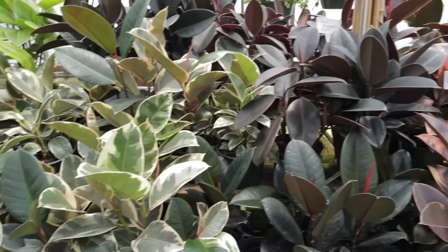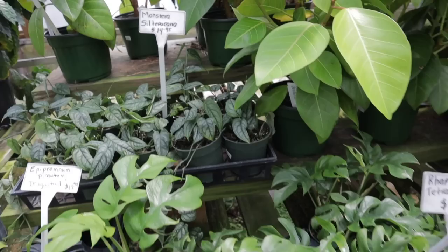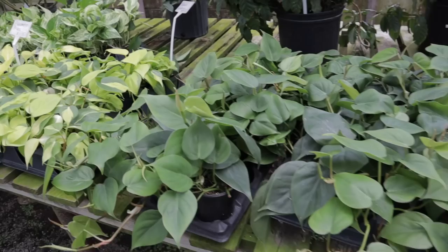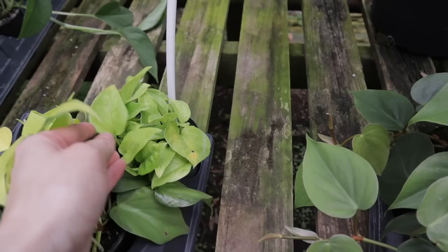$24.95. I remember when Tineke was so hard to find, and it's so nice to see them around everywhere now. Rhaphidophora tetrasperma, $11.95. They have Silver Picana, $14. A small dragon tail, $19. Again, depending on your budget, you can pick out which size you want to get. Cordatum, $11.95. Brazil. Pothos emerald, $8.95. Interesting. There's only one of those left, so they must have gone fast.